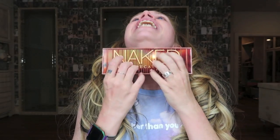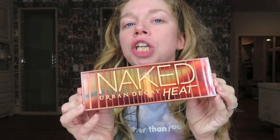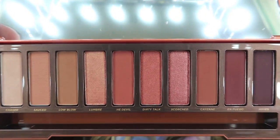I'm very excited to use today's eyeshadow palette. Once again, it's taken all of my strength to not use it before I film a video like this. Look at those colors. Ooh, look at me.